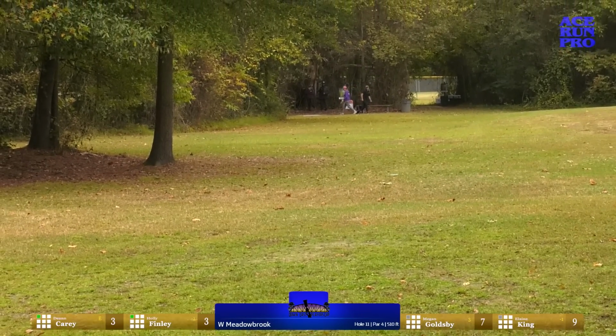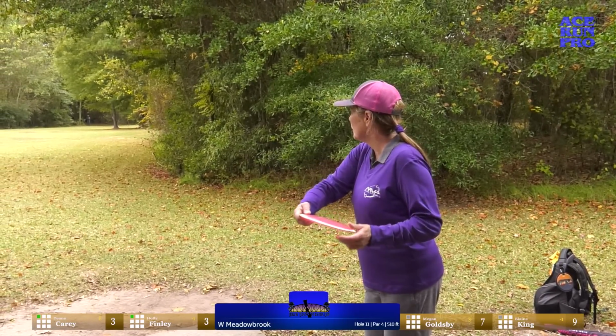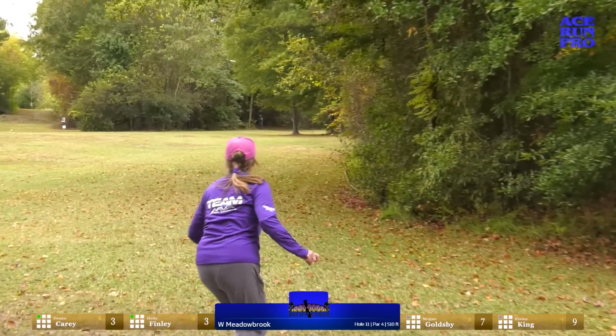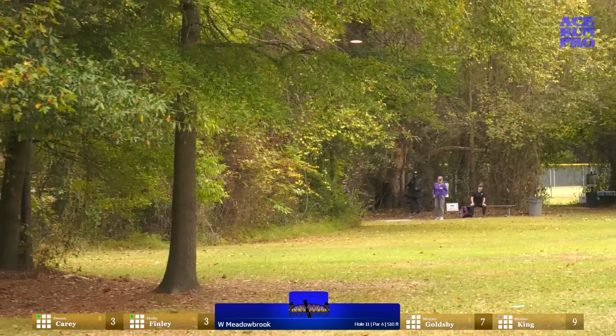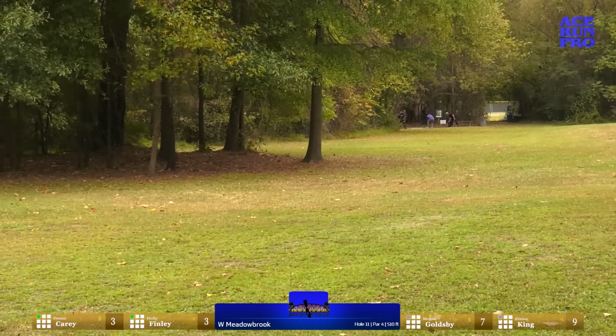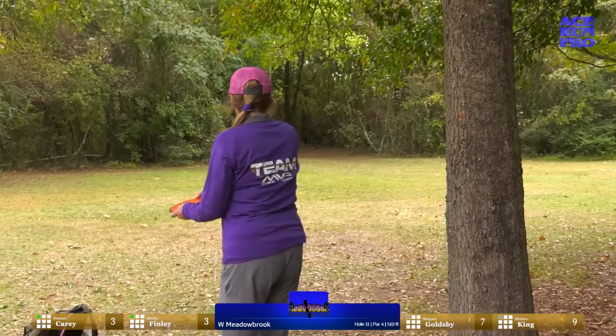Now, Megan gives us a perfect shot. Yes, that was a great forehand. And you almost kind of want to hyzer something a little bit closer to those trees on the right. Elaine going for that shot shaper. Get through it, get through it. Oh. And that'll be fine. And she'll be able to make an up shot right into the mouth of the basket.